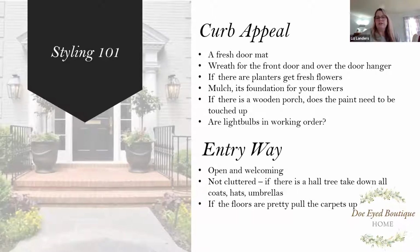You just want to leave maybe one quirky hat that's a great conversation piece, or an umbrella, maybe one cute polka dotted jacket hanging on it, something that's complimentary, but it's not got every winter coat from everybody in the whole house on it. And again, if the floors are pretty, pull those carpets up. There is no reason to hide the floors.